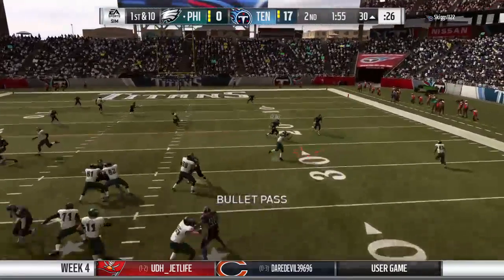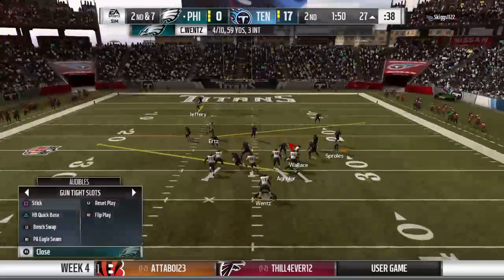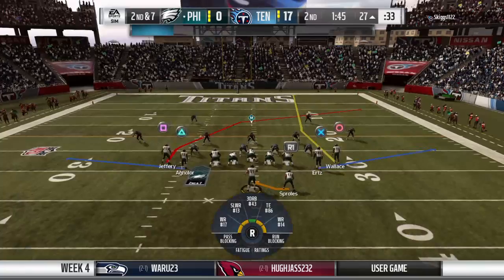Throwing on first is Wentz. That ball's caught. Agholor, right side. And he'll be brought down at the 27-yard line. The completion good for 3, and it's second down.